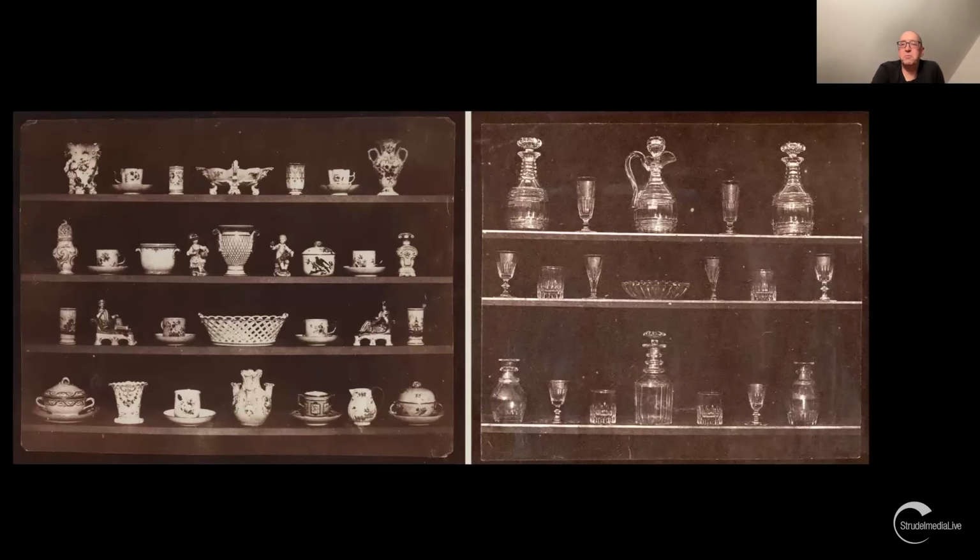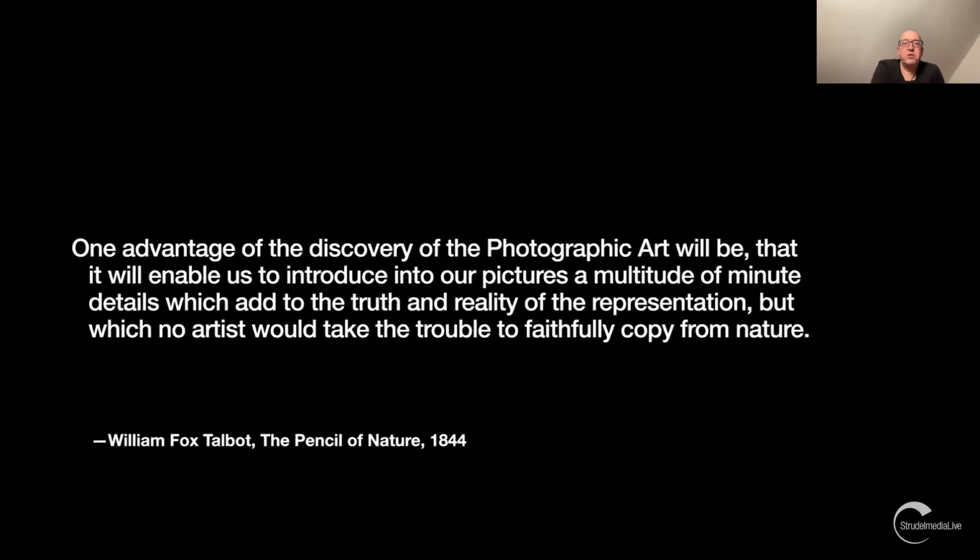But he was also fascinated by these kinds of displays of intricate forms of things that are extremely hard to paint, these reflections on the glass that you see here. There is so much going on in these photos, in these details that you see here, that he eventually said, one advantage of the discovery of the photographic art will be that it will enable us to introduce into our pictures a multitude of minute details which add to the truth and reality of the representation, but which no artist would take the trouble to faithfully copy from nature.